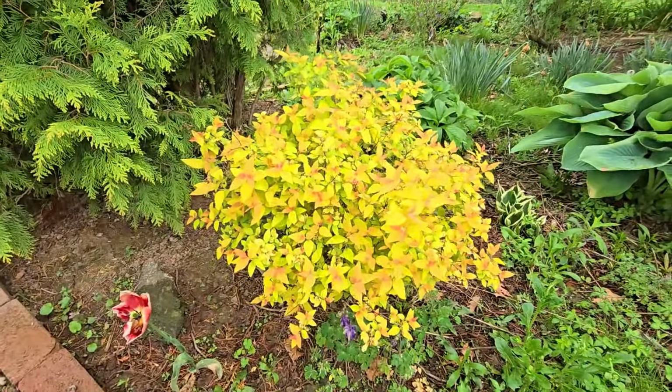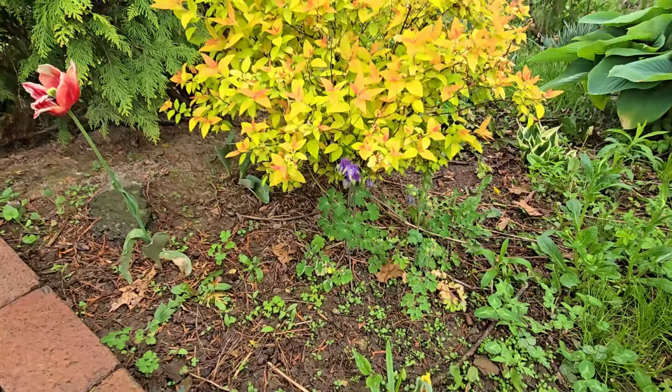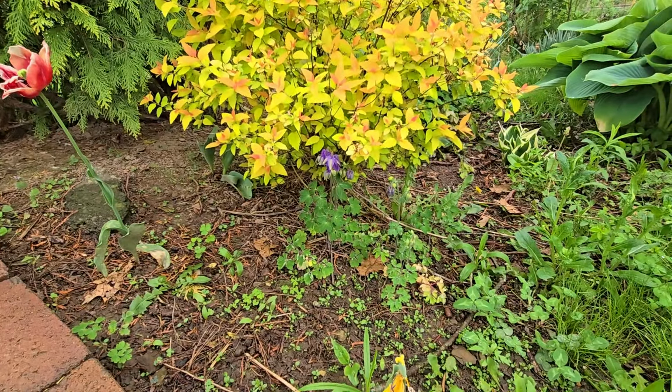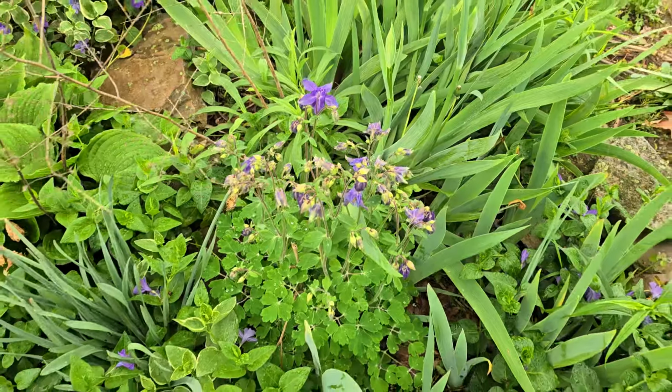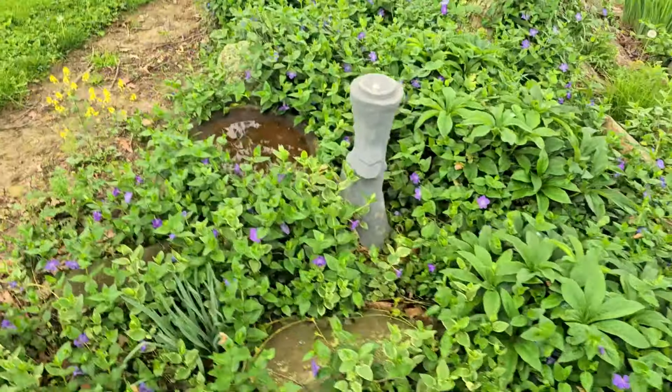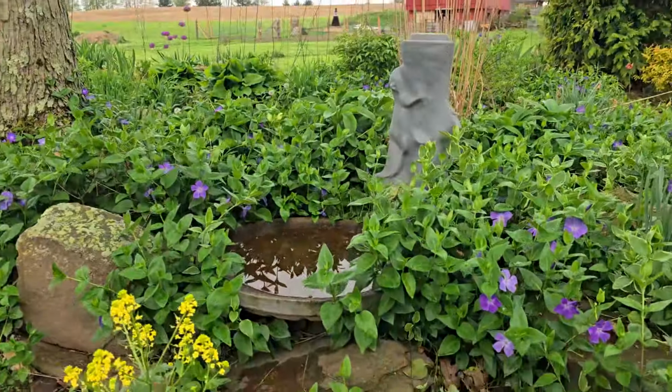Right here, we have the candy corn spirea putting on some nice color, and underneath it, you can see a volunteer columbine. We're really starting to get that to spread around here. I planted the one on this side of the pathway, so it's starting to seed from there. But this purple periwinkle vine is looking gorgeous right now, especially around the bird bath.